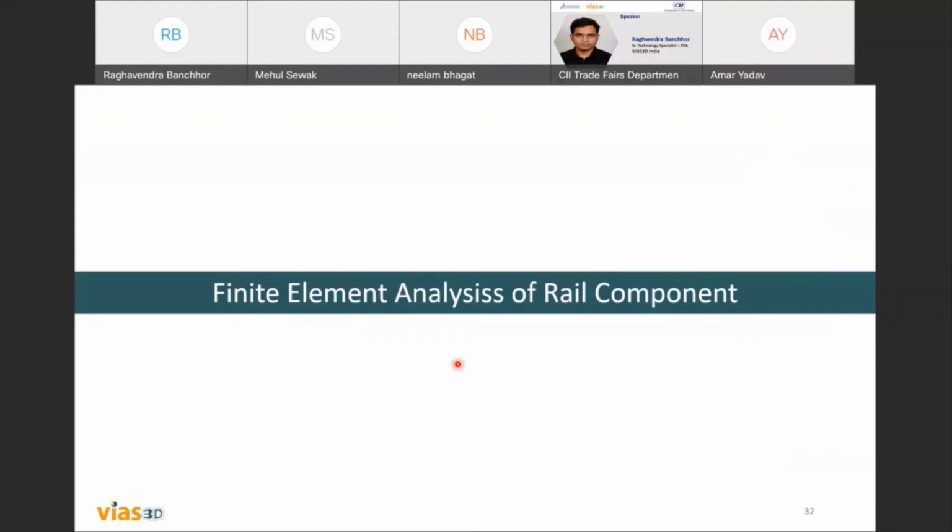But if you want to go much deeper in the development of each and every component, there is a lot of detailed analysis you need to do. For example, you need to do strength analysis, you need to do durability analysis, you need to do fracture analysis. So all these kinds of analysis can be done with the Simulia tool that we have. So let me take you through finite element analysis of the railway components.